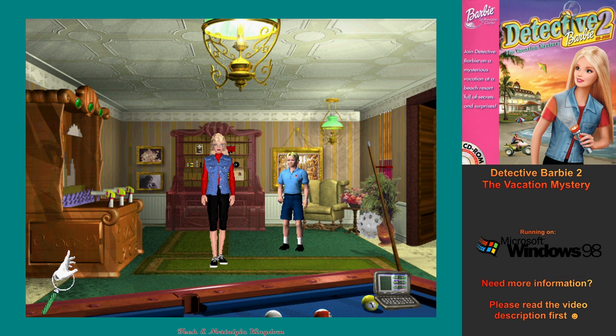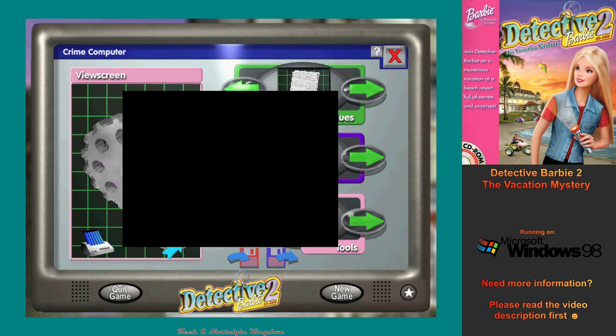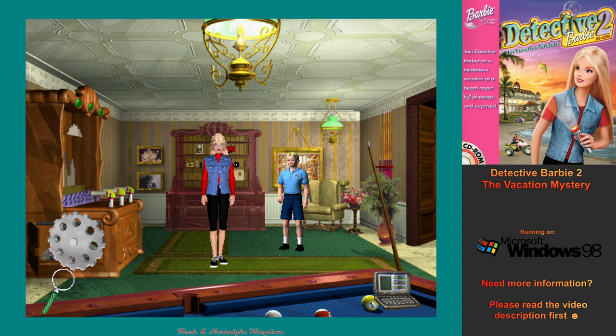Hey, Barbie. I was hoping you could help me find this missing part for the game. I know it's lost in here somewhere, but I can't find it. Look! What's that? The crime computer. Where do you think this belongs? Good work. We're in.